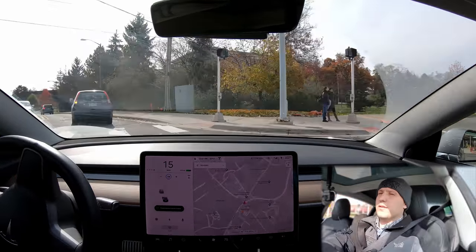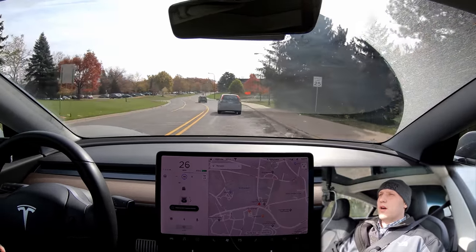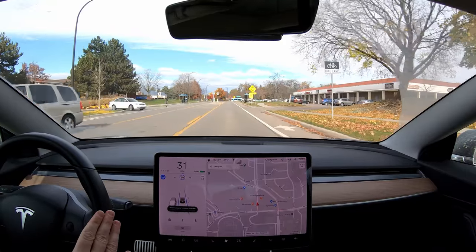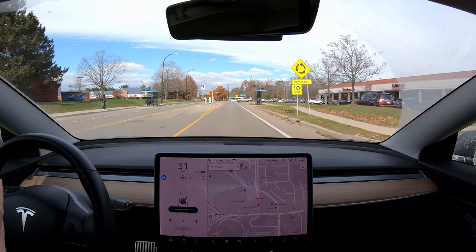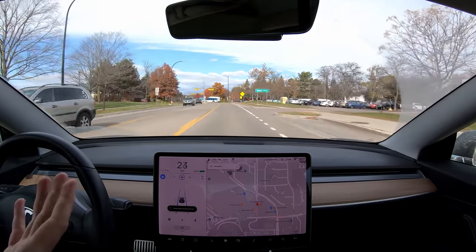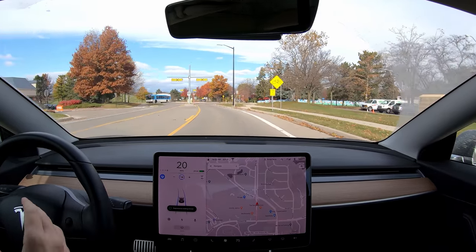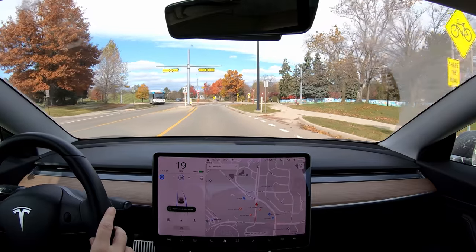And nope, on that one, I ended up taking over before the car quit on us. All right, we're coming up on this roundabout up here. I made a whole video about roundabouts and only once out of, I don't know how many times I did it, let's say 10, did the car kind of give up rather than me just taking over. So let's get to this roundabout.